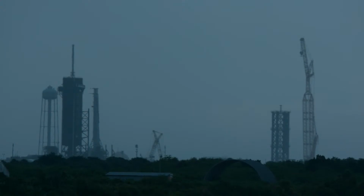You're now looking at a live view of Launch Complex 39A, the destination for tonight's operation to move this Starship pad tower segment out to Launch Complex 39A. If you look closely, you can see those blue flashing lights around the pad. That's associated with the lightning warning that's in effect here at the Kennedy Space Center from this thunderstorm.